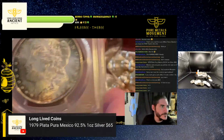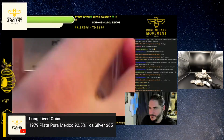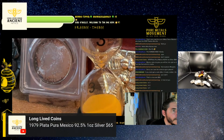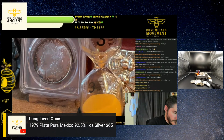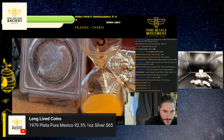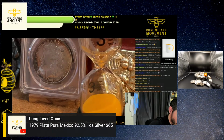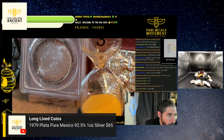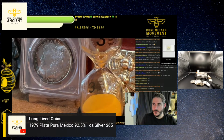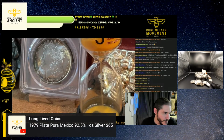And I believe it must be a Philadelphia. There's no mint mark, so I think that means Philadelphia. Although I'm no expert on Morgans, anybody can chime in and let me know if I'm wrong. But let me put that in. 1888 Morgan. 65 or 64. Right, 64. At $150. Go. $150 on the 1888 PCGS MS64.